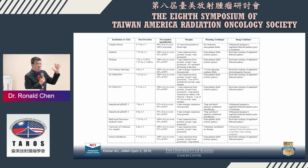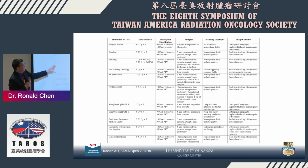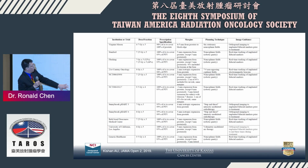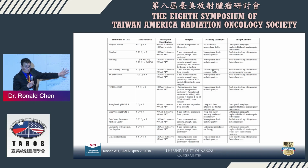What I'm showing here is that in those 10 trials they combined, every trial had a different way to do SBRT. So as somebody who does a lot of prostate SBRT, every hospital kind of does SBRT for prostate a little bit differently. So there's different doses people gave, 7.25 times 5, 8 times 5, 9.5 times 4, 7 times 5. Everybody gave a little bit different dose for prostate SBRT. There's no one way to do it. Lots of people do it different ways. Also, the different trials had different prescriptions, 95%, 100%, 95%, different prescription coverage, and also different expansion for PTV, 2 millimeters, 3 millimeters, 5 millimeters. So everybody does SBRT a little bit differently, and there's not one standard way to do it.